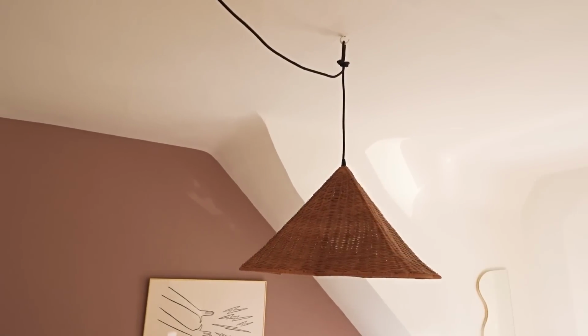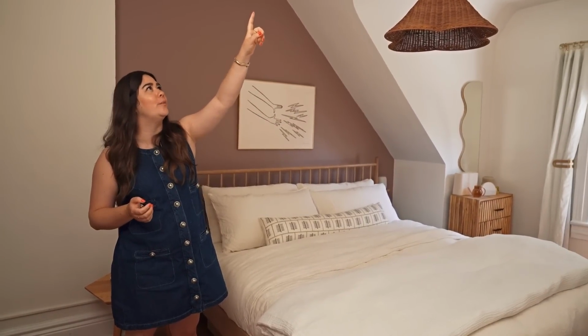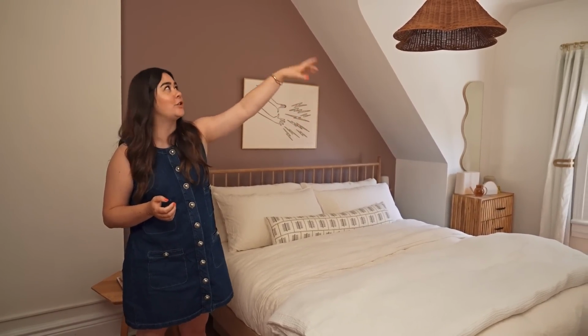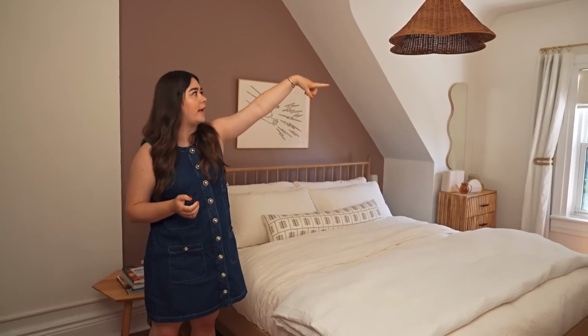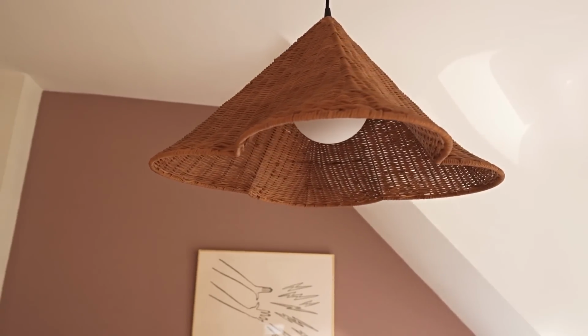So for the lighting in here, I added this pendant from Lulu and Georgia. The pendant was not in the center of the room, not centered to the bed at least. So I just used a little cup hook to swag it so it hangs over the bed. Again, I love how it's neutral but textured.